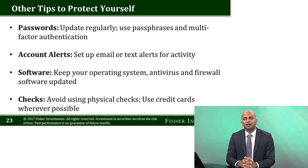One caveat here that's important to keep in mind, and I'll actually show you an example of this: when you get a message from your antivirus software that says your definitions need to be updated or your software needs to be updated, make sure it's your actual antivirus software that you have installed on your computer and not some bogus website with a pop-up or something else. And I'll show you some examples here in a moment.